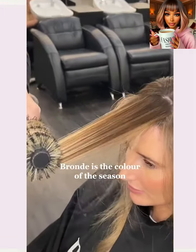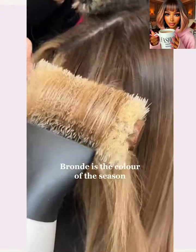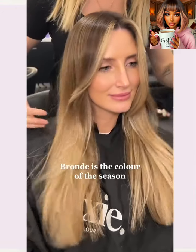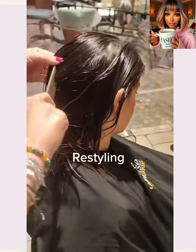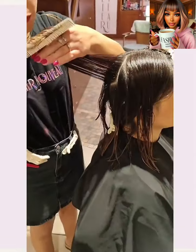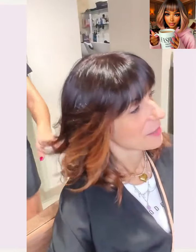And then, of course, we have blonde, It Girl hair color for this season. Stylist cut some layers here. Restyling. So it looks like she's just kind of trimming the ends. Ooh. Oh, this is beautiful too. I love the way that the color is done. Kind of like an ombre effect as well.